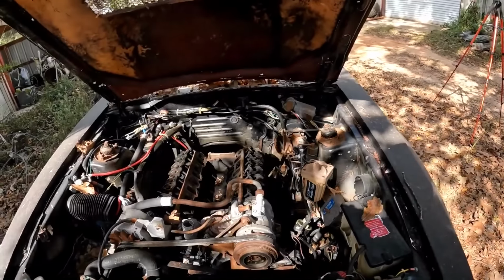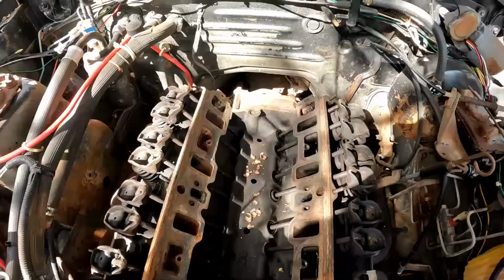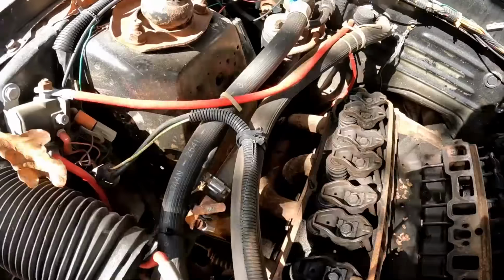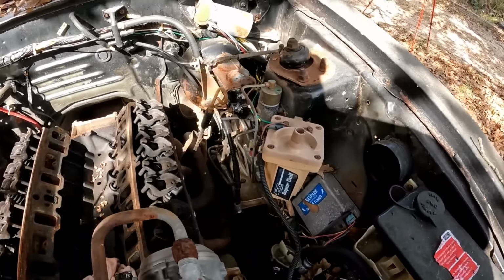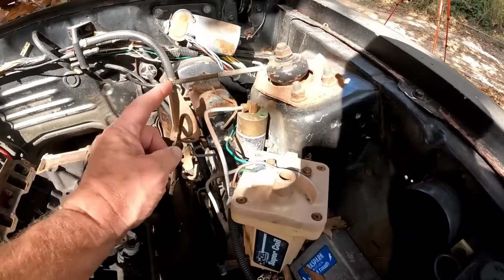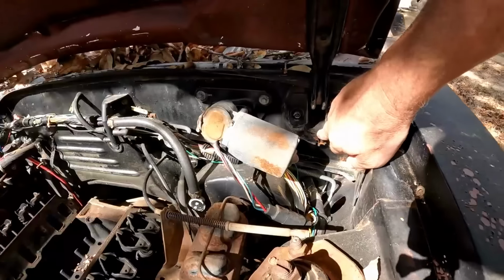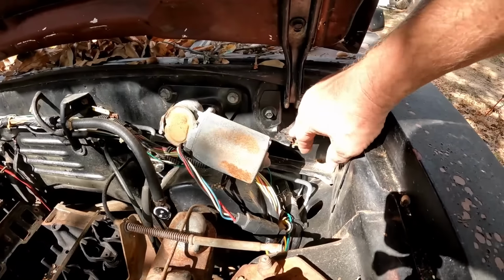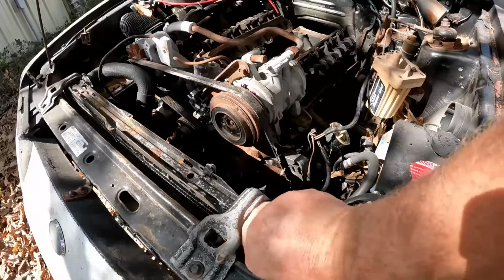Well, actually fairly clean. Engine doesn't really look that bad. Got some long tube headers on it. Big Accel super coil. Oh, I think I found what that button's for. It's got a line lock on it. Somebody was doing some kind of racing with it. Got a little rust in the hinges, which is kind of typical with these cars. Frame rails don't look bad. Anything in the radiator?